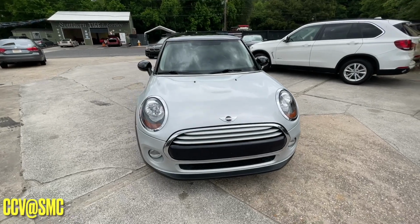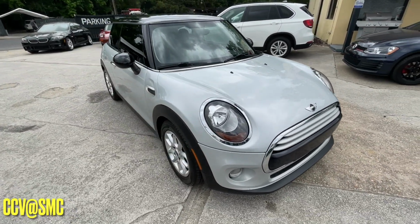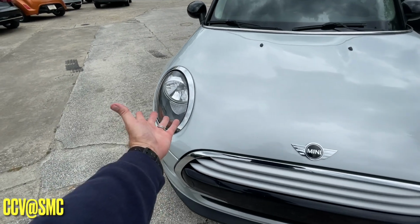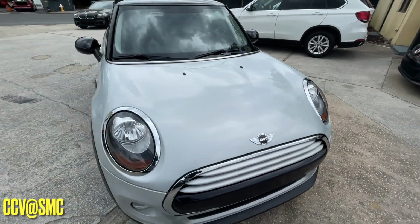Good price, great mileage, and once again, super clean. This would definitely be the perfect car for your son, your daughter, yourself to zip around Charleston in this summer. It's easy to drive, it's automatic, it's easy to park, all that kind of stuff. Loving the silver paint, looks really good. Headlights are in great shape. So there you go, right?